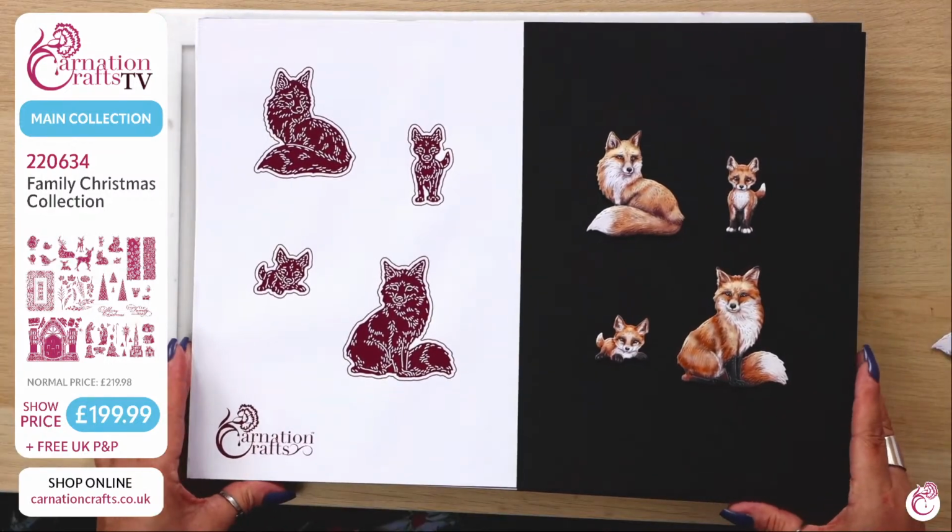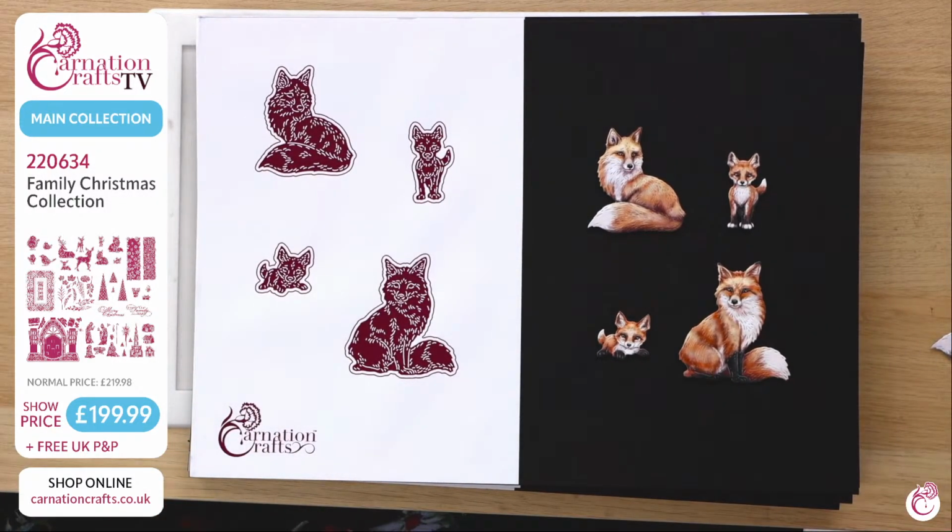Alison says, hi, Carla and Doris. Hello. It is so good to have all of your company. These beautiful foxes. Sorry, I'm late. I was so busy playing with my collection that I received today, and what a beautiful collection it is.